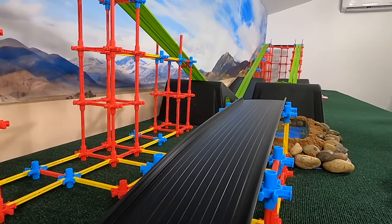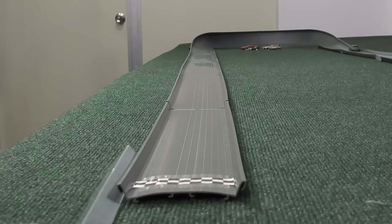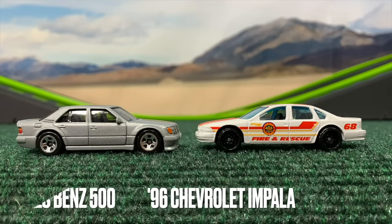4 GT actually started in the lead, but had trouble climbing that hill. Maybe things went wrong in the engine. Did not have the power.